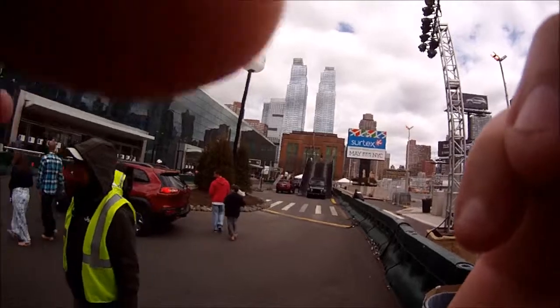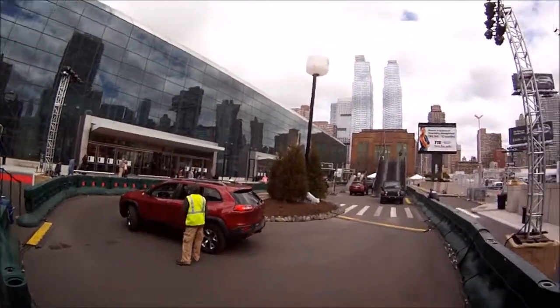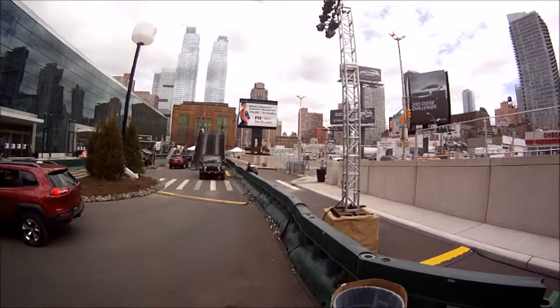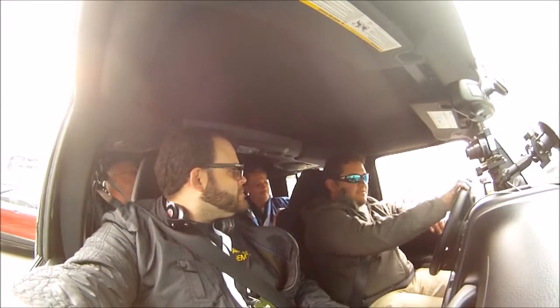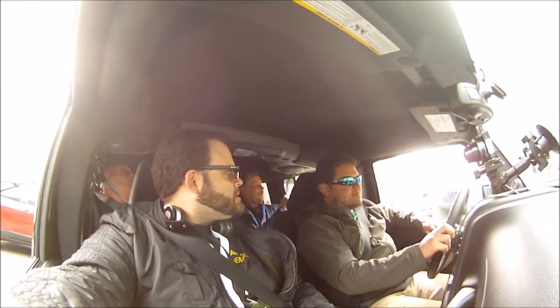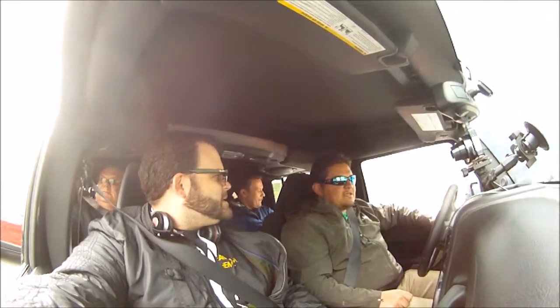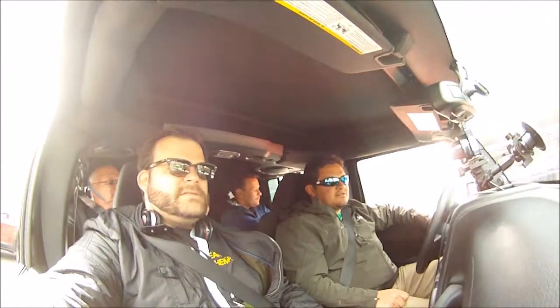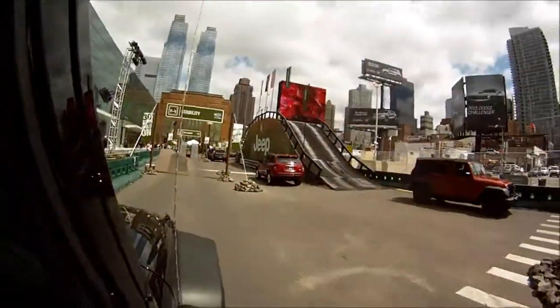This is our Wrangler. Anybody riding by themselves? Two? Prices start at about mid-20s and range up to about mid-30s base price. And it comes with almost 300 horsepower? It has 285 horses and 260 foot-pounds of torque. It's good. Pentastar 3.6 liter V6.